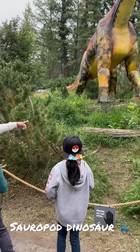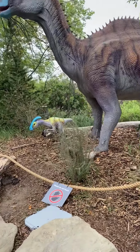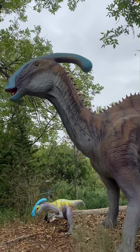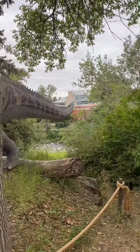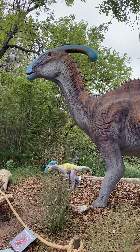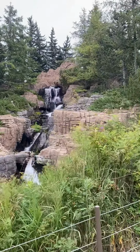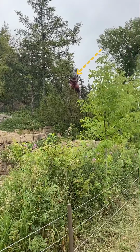It's a giraffe. Titan. It looks like a... What's that? Oh, they have a baby over there. And it's moving too. Whoa. You see the tails? It's moving too. See? That's awesome. What is that? That's a falls. See? It's beautiful. Right? Close to the dinosaur.